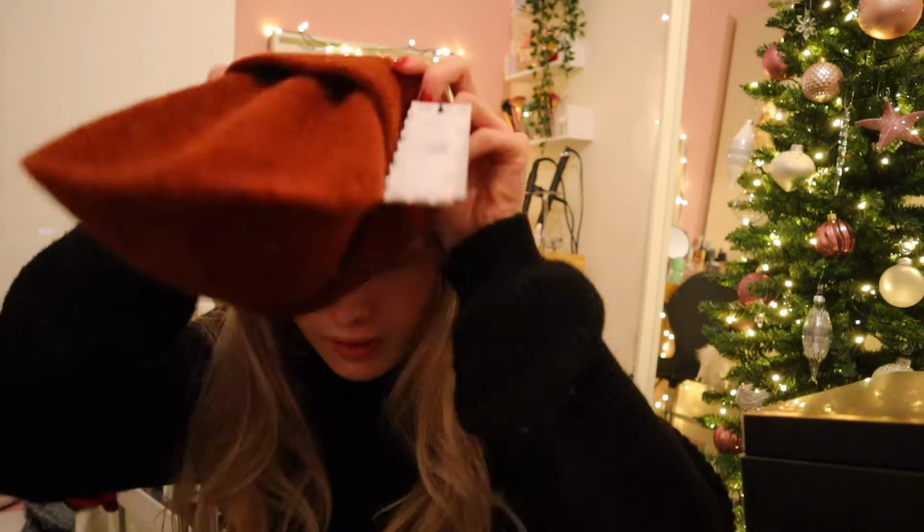This is by the brand Pieces. It says, I'm with wool. So yeah, I got this. I'm gonna take my hair down just for this section. It's actually freezing in here because I've opened my window because I could not breathe with the fumes of my nail polish remover. So I got this because it matches one of my scarves really perfectly, and I thought over Christmas this would be nice.